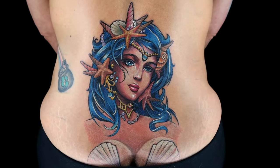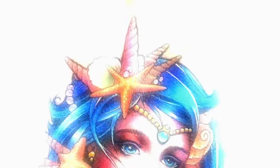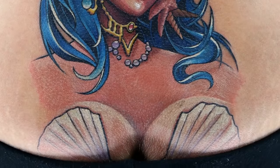Chris. I really like this tattoo. I think that it's really dynamic and beautiful. Your palette is excellent. It absolutely hits the challenge in terms of making this girl's ass crack into the cleavage of this sea goddess. It is a solid, strong, badass tattoo. Dave.